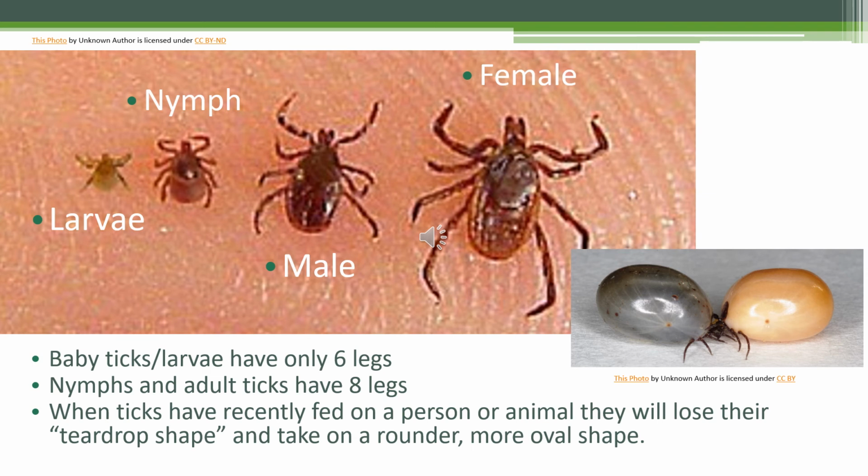So when ticks have recently fed on a person or animal and their bellies are full of blood, they will lose their teardrop shape and take on a rounder, more oval shape.